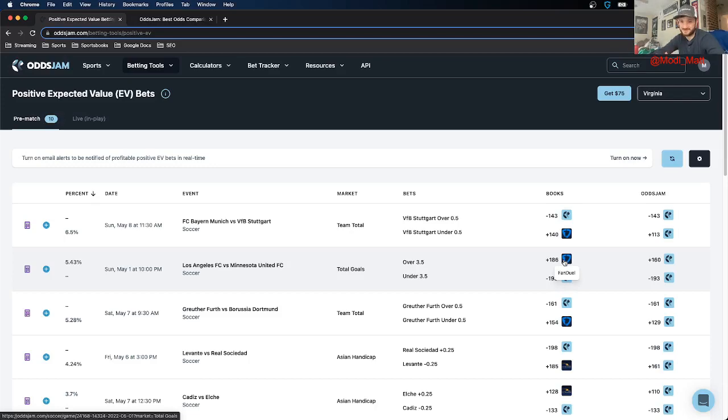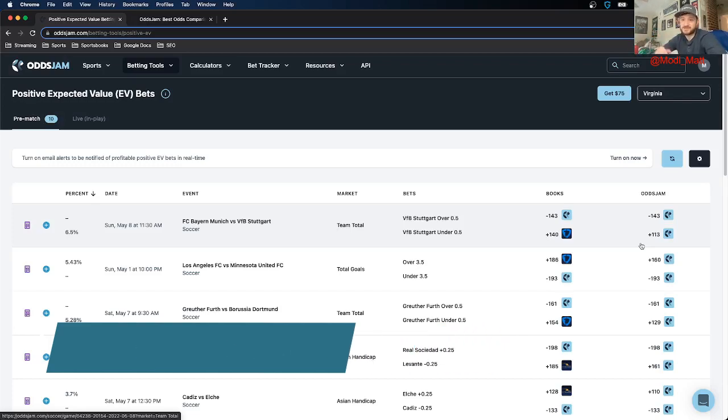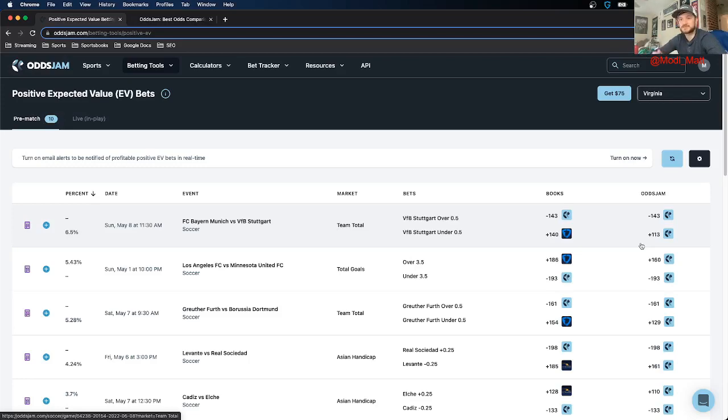There are a couple things you need to look for. Number one, most importantly, is the market width. Market width is essentially a way in which the OddsJam bookmaker perfect line signifies confidence in a line. The higher the numbers, the worse. So we don't want high numbers. The lower the numbers, the better. And there are three categories of market width, which I'll detail.